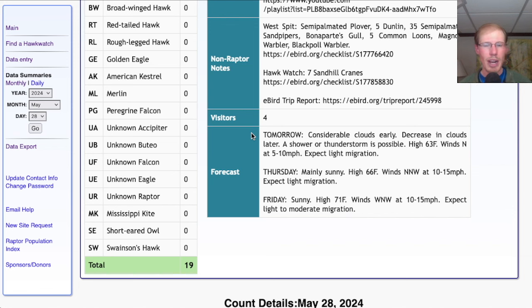Taking a look at the forecast for tomorrow, it's looking like considerable clouds early with a decrease in clouds later on, and a shower or thunderstorm is possible, high in the mid-60s, and northerly winds at 5 to 10 miles per hour. So that's an unfavorable wind direction, but it's fairly light, and being so late in the season, I would just expect light migration. For Thursday, it's looking mainly sunny with a high in the mid-60s and north-northwest winds, a little bit stronger at 10 to 15 miles per hour, but again, would only expect light migration.